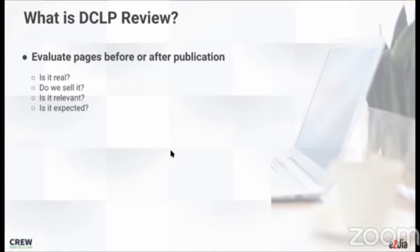So for example, if they're looking for an iPhone 7, they're going to find that in Google, go to your page, and expect to see iPhone 7s or at least iPhone 7 accessories on the page. And that's what the DCLP review checks. If they go to that page and see all Samsung 7s on there, they're not going to have a good experience and they're going to leave, which is going to increase your bounce rate.